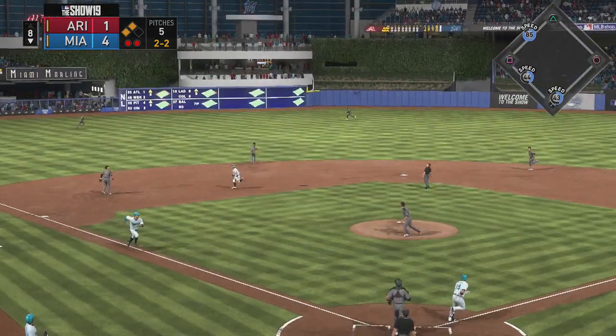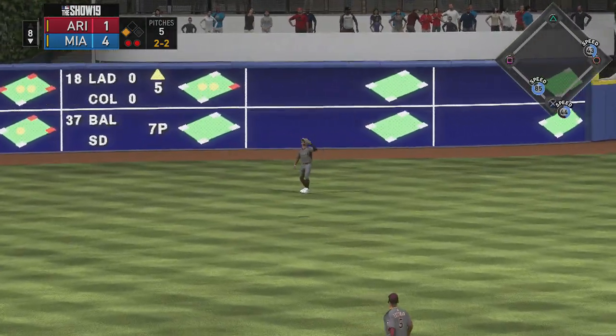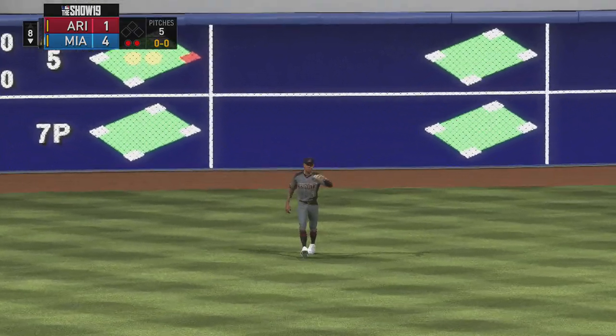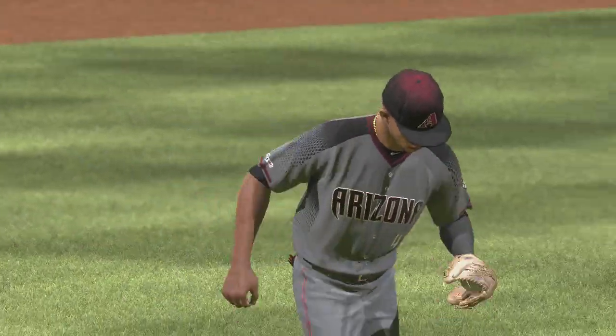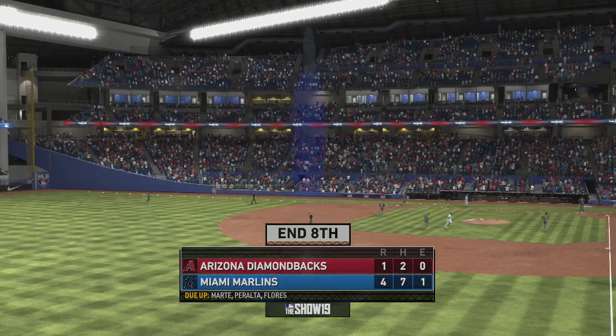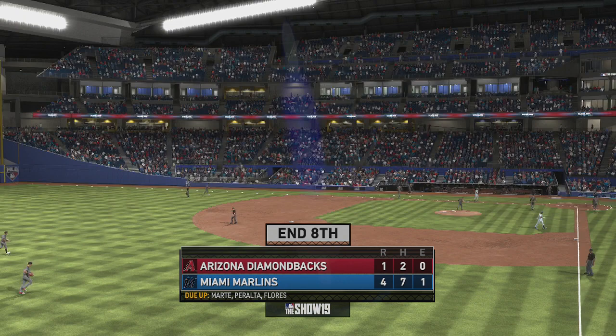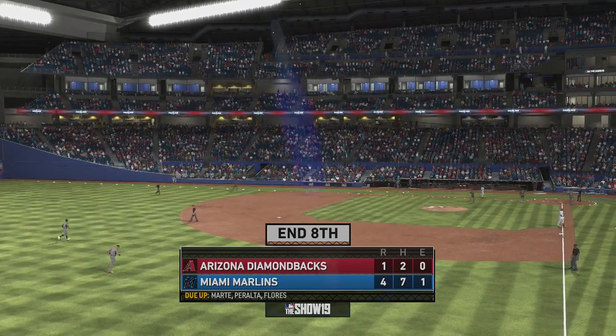This is hit high in the air out toward left center. Marte moves over. He makes the play, and that'll end the inning. So 2 runs on 2 hits, no errors, and 2 men left stranded. We've played 8 full. The Marlins on top, 4-1.